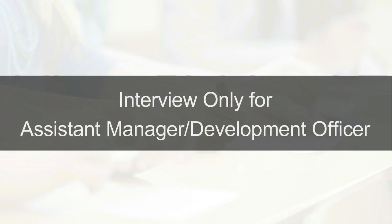Interview only for assistant manager or development officer. 10 marks will be for interview for the post of assistant manager or development officer on the basis of merit list in online examination conducted by IBPS. Interview shall be conducted by a committee constituted of eligible candidates, and 3 times of the vacancy that is advertised shall be called for interview. Candidates obtaining marks equal to the last candidate of the 3 times of the vacancies shall also be called for interview. Overall merit shall be on the basis of online examination and interview.